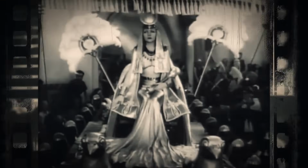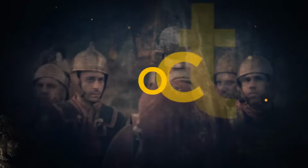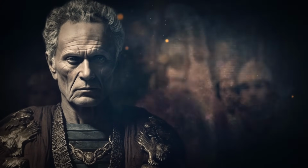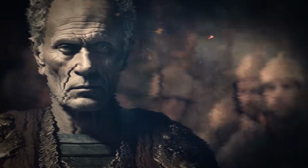The image of a stunning model was created by Hollywood when it made several films where famous actresses performed the role of Cleopatra. And the Roman Emperor Octavian, the adopted son of Julius Caesar, specially created the image of Cleopatra as an insidious seductress because he was her enemy.